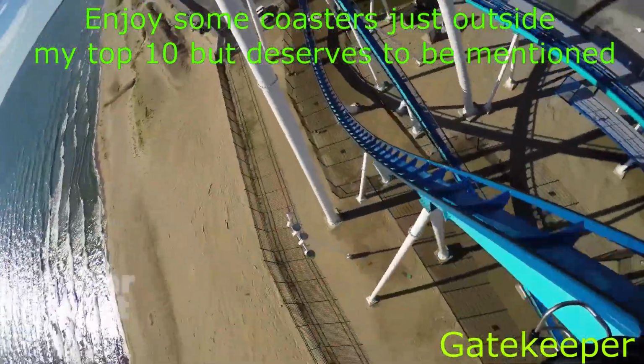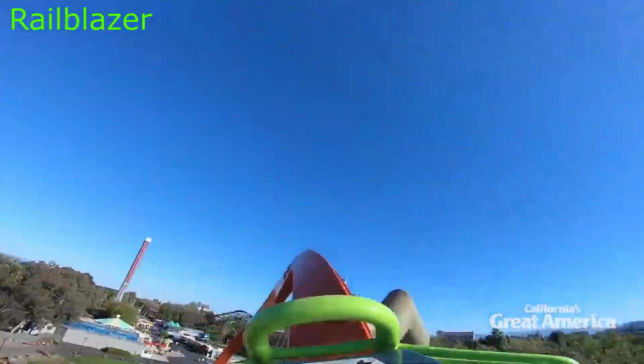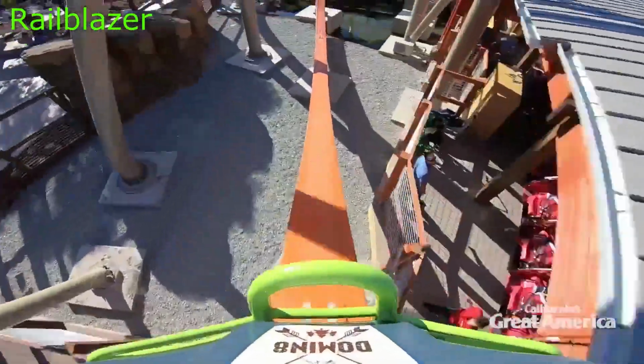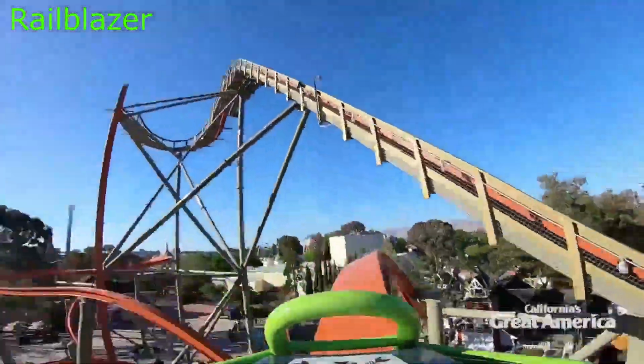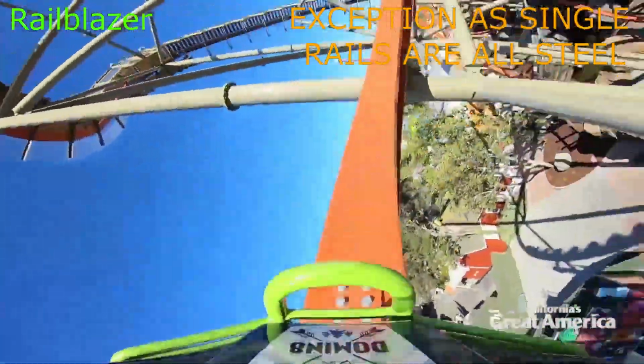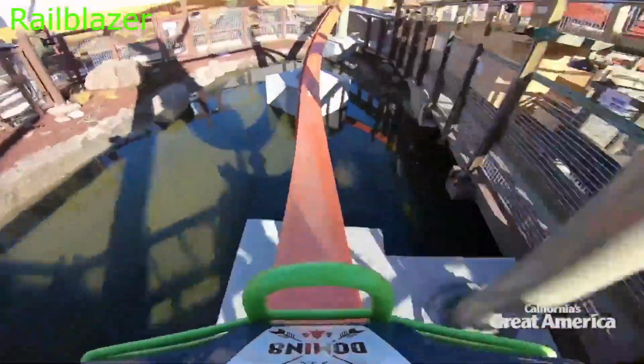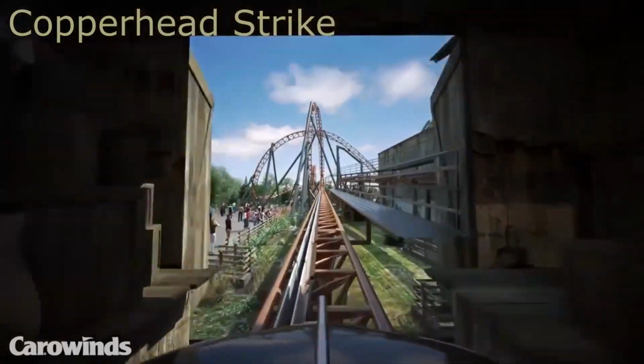All the coasters in my top 10 steel coasters must meet these few criteria. They must have been built as a traditional steel coaster. Supports, track, structure must be steel. No RMCs are considered on this list. Traditional steel coasters only, as the RMCs will be a totally separate video.